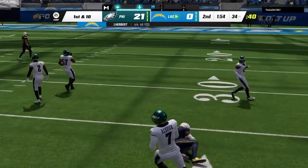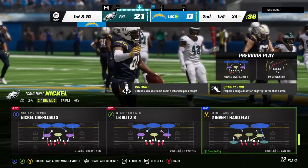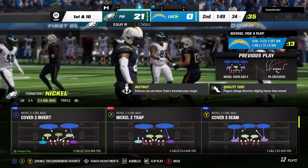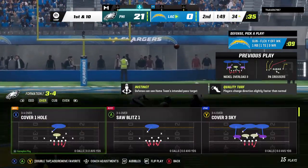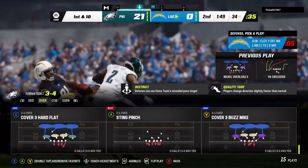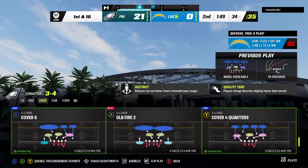Finds the open man. It's Mike Williams. And he has another first down as they'll get the ball down to the Eagles' 34-yard line. Give them 22 there on the 3rd down conversion. And I don't think there's any question that this offense is going to need to hit on a few more plays like this. It's been a difficult first half for them, to say the least. And I do believe if they want to get back in this game, they need to start right now.